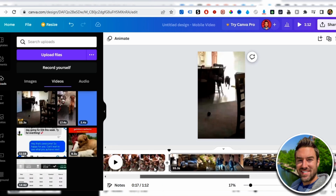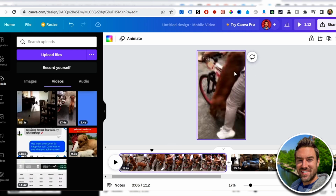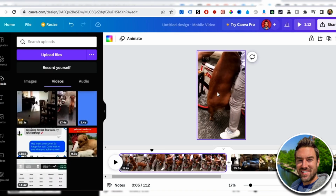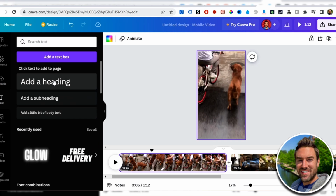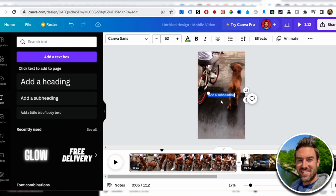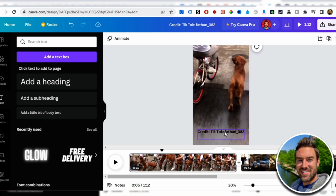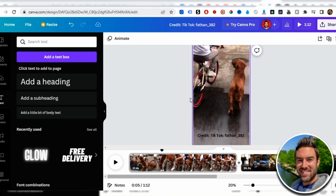Then you want to click on the first video and see what account posted that, and we want to copy this. Then we go here, click text, add a subheading, and type in credit, TikTok, and then put in the name of the account. If I put it down here and make it bold, you can see right there, if I zoom in, it has the credit. So when we do this, we're giving the credit, so we're able to use these videos.